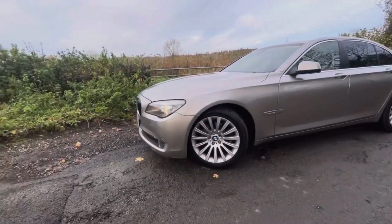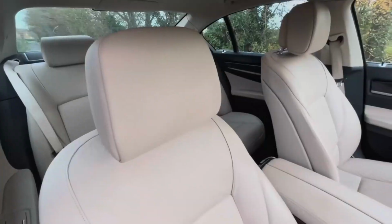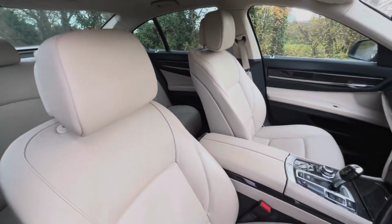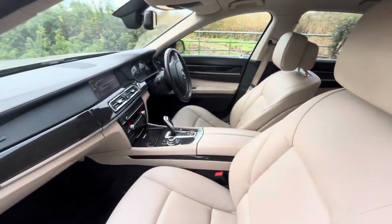You don't want face-ripping, roaring performance, and nor would you expect it. It's got more than enough performance for what you'd actually need, which is getting away off the line, overtaking traffic, but still not really revving that high, and again, never breaking a sweat. Either you or the car.